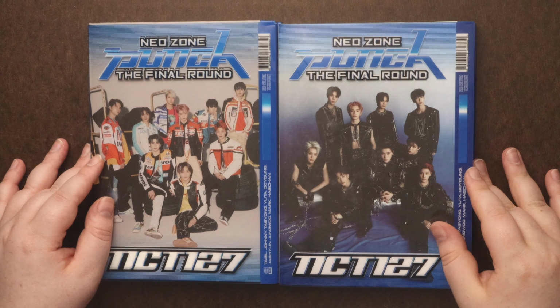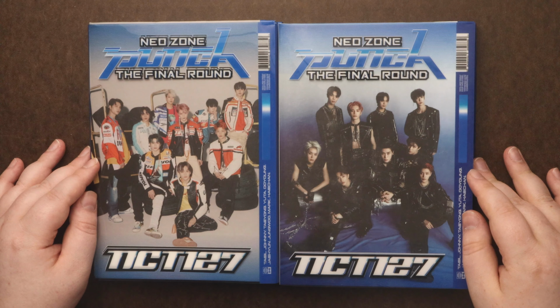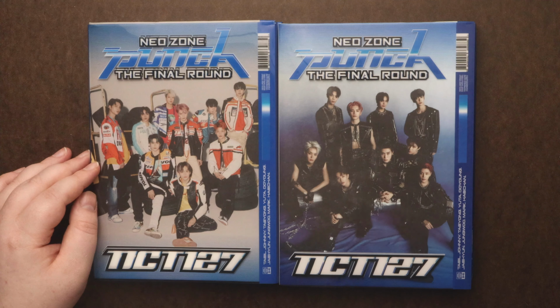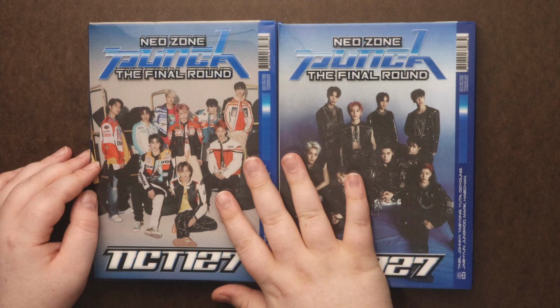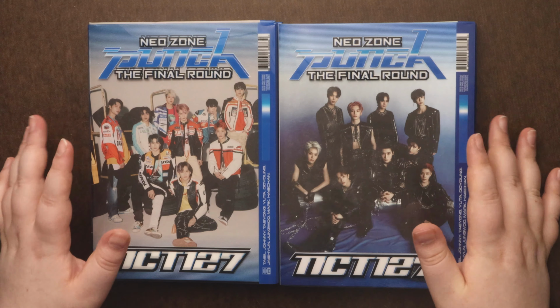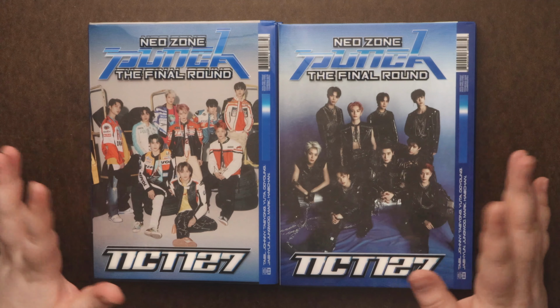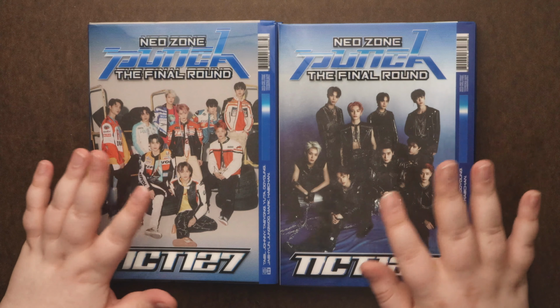Hey guys, so we're going to be looking at NCT 127's Punch, or Neo Zone Punch, the final round. I did buy these already open, so I do not have all the goods inside them. I did put some cards and stuff inside, so it'll be a little bit of a surprise when I get to them. But not all of them.